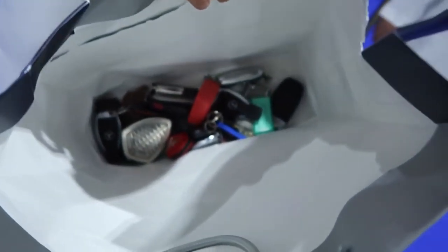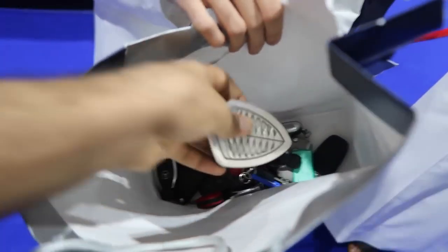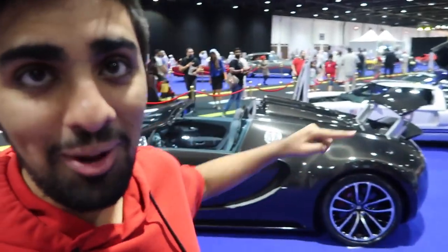Okay, so here's the thing. All of the cars over here are actually going to be coming over to the Super Sprint event at the end of the year. And look at this. They have a bag full of keys. This bag is probably worth like 100 million. Look, you got the Koenigsegg key inside here. You got the LaFerrari. Everything you can imagine is inside that bag. So if that bag goes missing, all of these cars, yeah, you have no key to them.